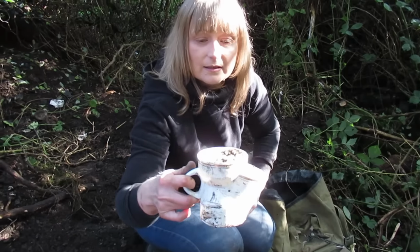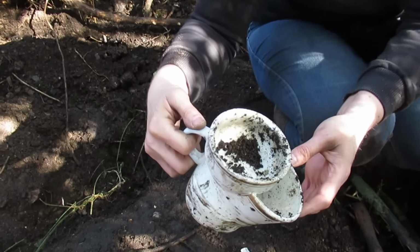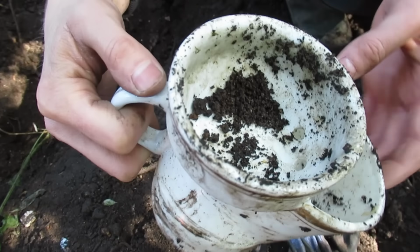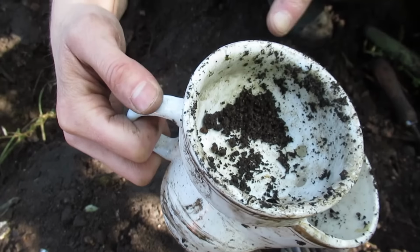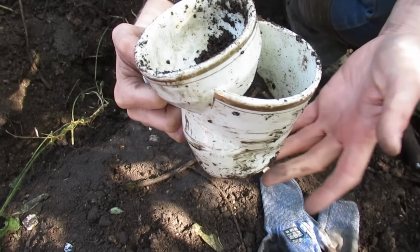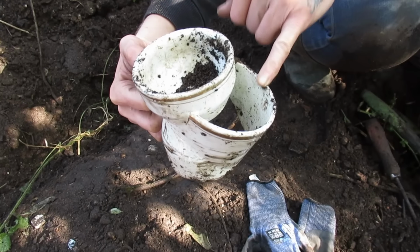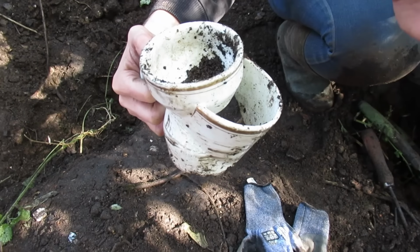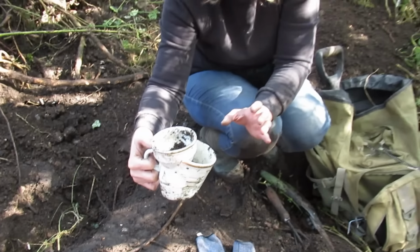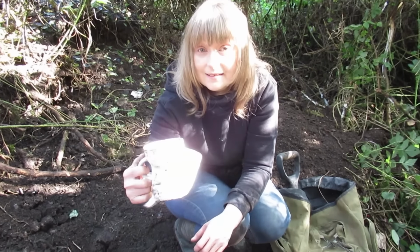Right, so we got this little thing. Unfortunately, it's broke. But I'm going to take it back because it's very unusual. We think it might be an old coffee kind of filter system. As you can see, it's like a cup on top. It's got the handle. It's got some holes there. And then it's like a jug underneath. So we're wondering whether you'd put the coffee beans in there and then your coffee goes into the bottom. We don't know that, but we're going to have a research and we'll let you guys know. It's quite an unusual piece, so, yeah.